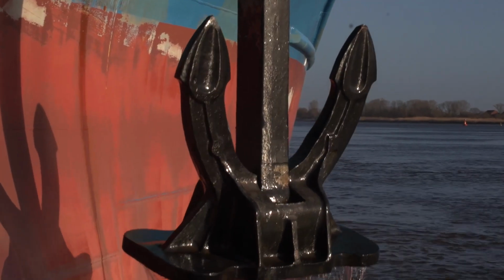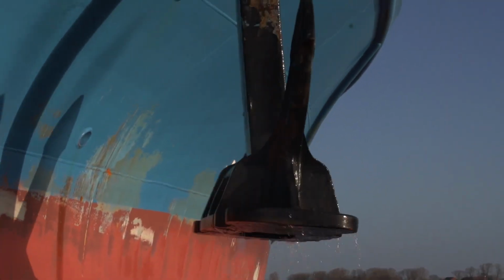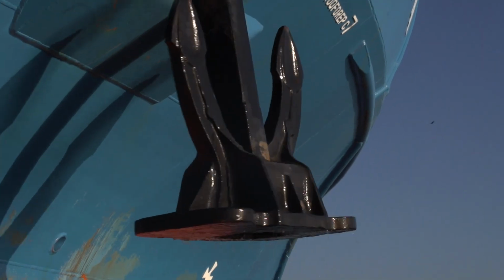DNV GL, Gard, and the Swedish Club hope this presentation may contribute to a safer operation while anchoring your ship.